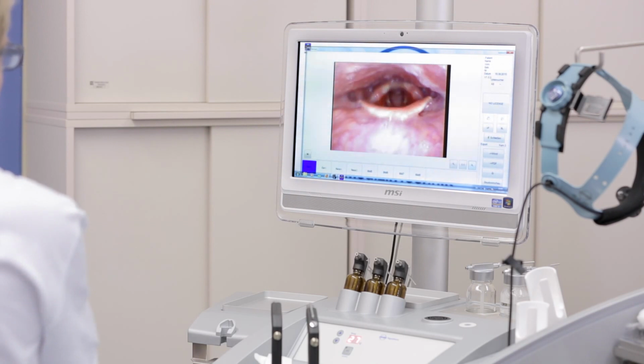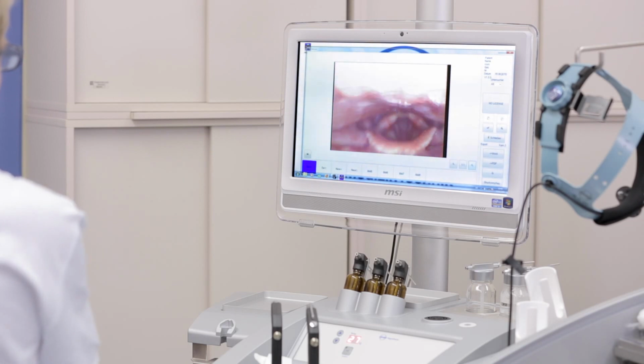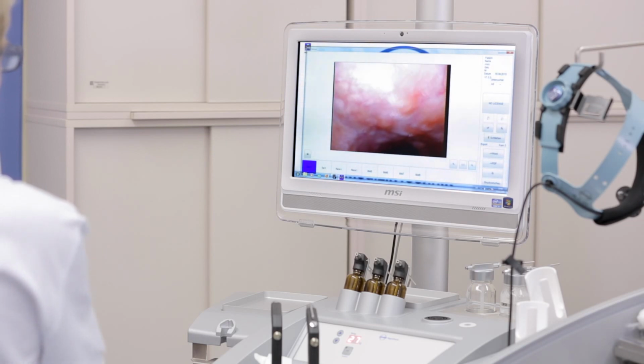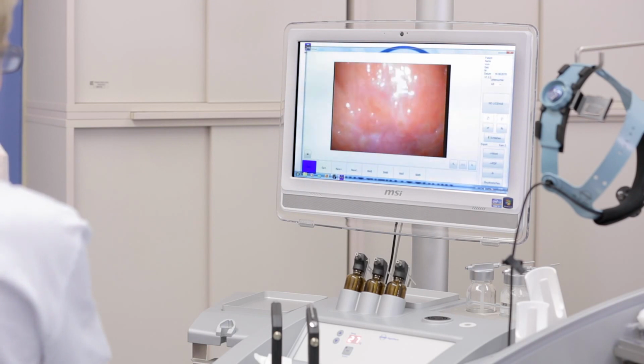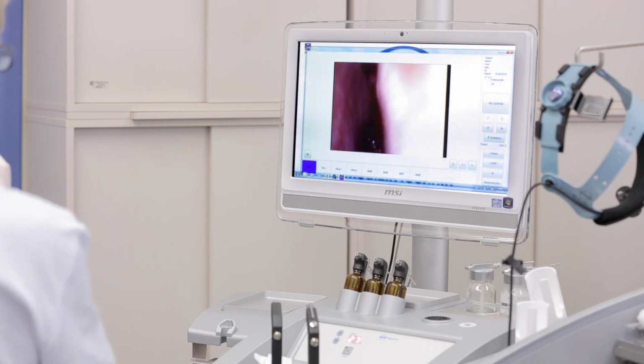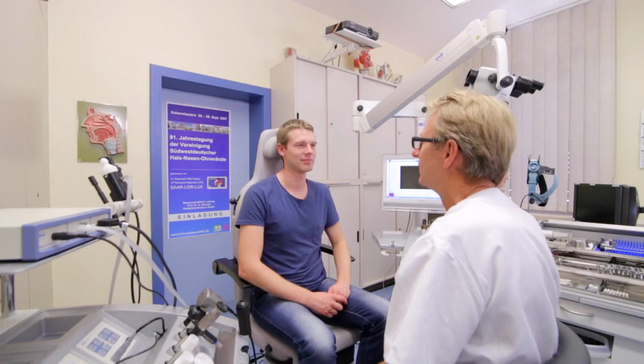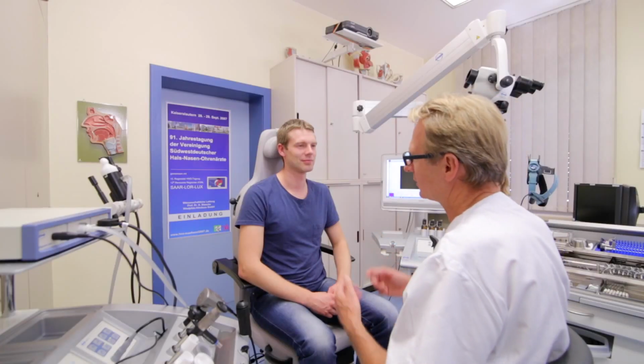The flexible rhinolaryngoscopy allows the fiber or video endoscopic examination of the swallowing process as part of the dysphagia diagnosis, the so-called functional endoscopic evaluation of swallowing. Here the absorption of liquid, pasty and solid food is assessed.